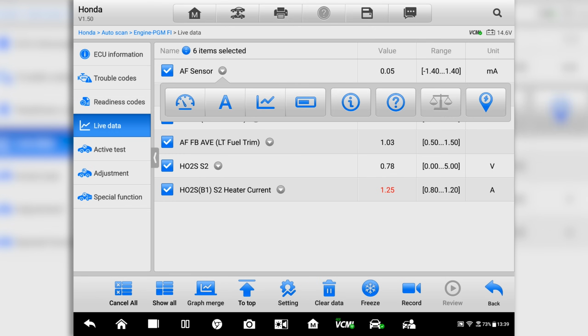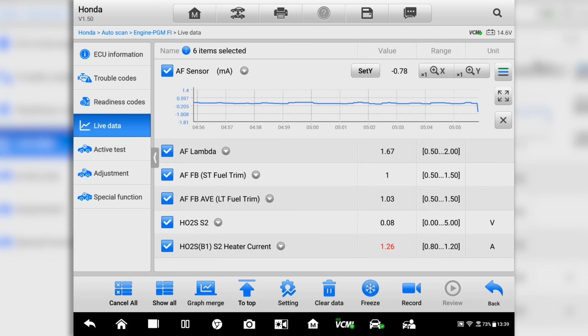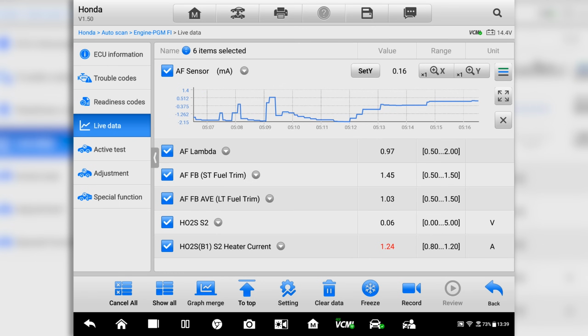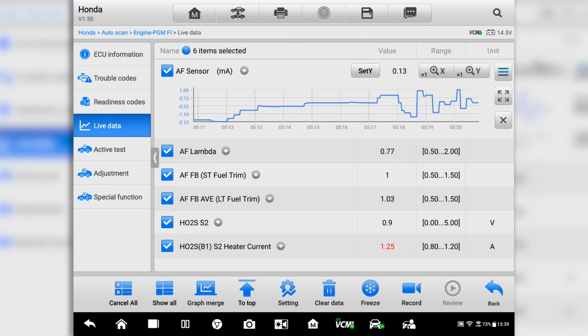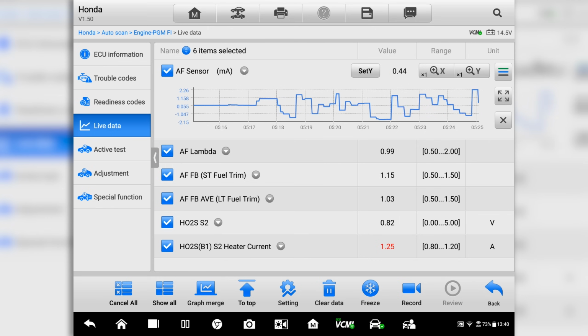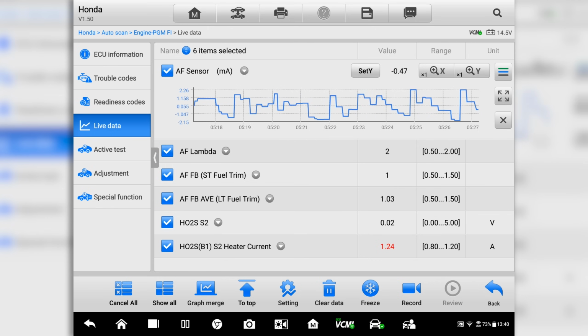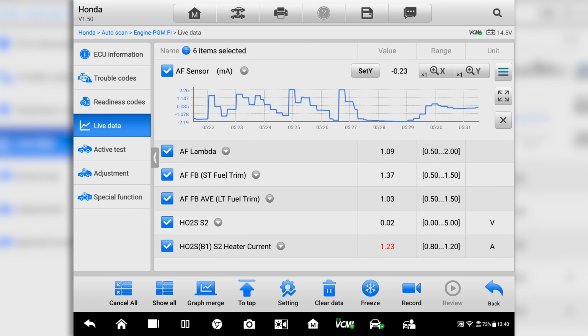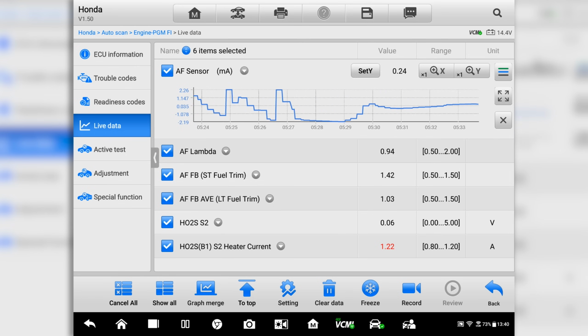Let's graph this upstream sensor. See if we can drive it rich and lean. So our full lean went down to minus 2.15 milliamps. Let's see what I can drive it to. Oh yeah, I drove it all the way up to 1.69 milliamps. Okay, I drove it up to 2.2 and then minus 2.9. That upstream sensor is absolutely working like it should be.